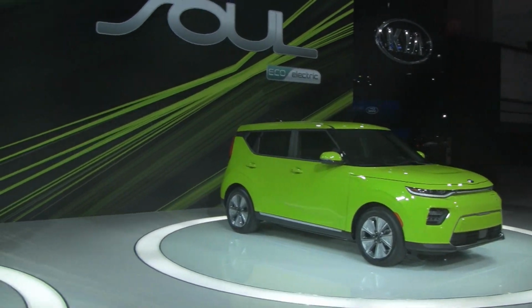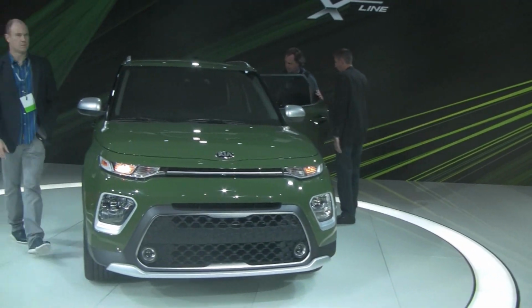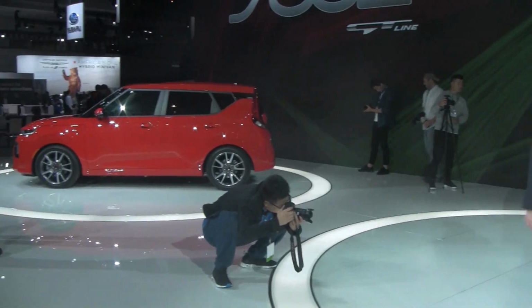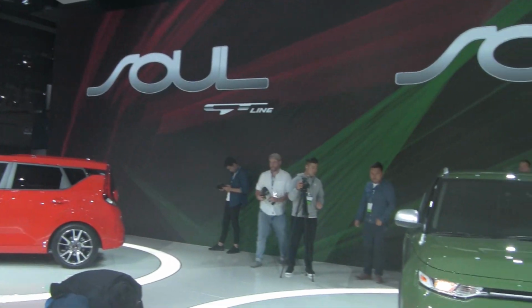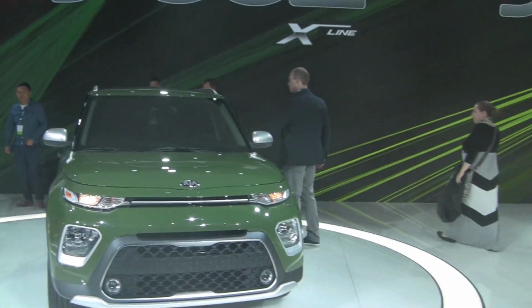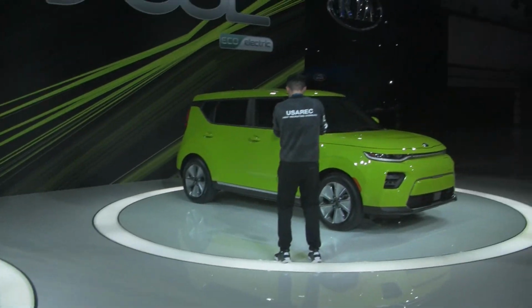So, Paul, you've got three variants of the Kia Soul introduced today. What is the motivation behind making more models of a popular car? You know, it's real simple. We really just recognize Soul as a brand within a brand, and we just wanted to expand that brand to be able to encompass and include more buyer types.